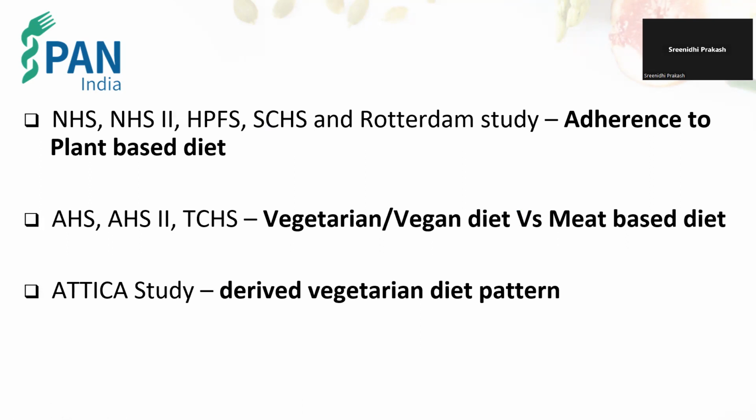5 studies, the Nurses' Health Study NHS-1 and NHS-2, the Health Professionals Follow-up Study HPFS, the Singapore Chinese Health Study SCHS, and the Rotterdam Study utilized plant-based dietary indices to gauge adherence to plant-based eating habits. Additionally, 3 studies, the Adventist Health Study AHS and AHS-2, and the Taiwan Chinese Health Study TCHS, compared individuals following a vegetarian or vegan diet with those not adhering to such a dietary pattern. And lastly, the Attica study derived a vegetarian dietary pattern through factor analysis.